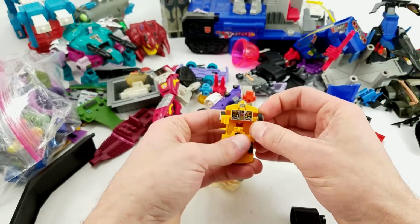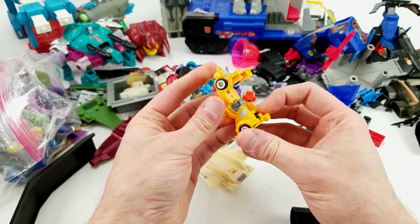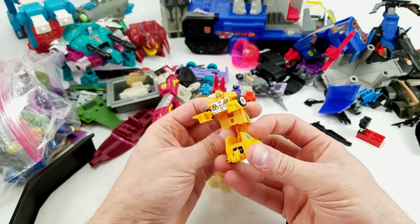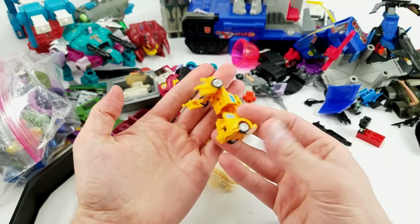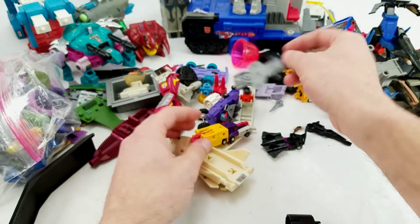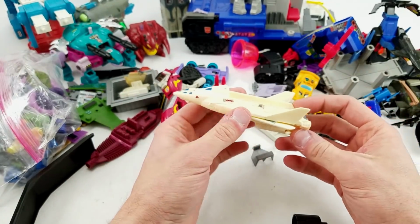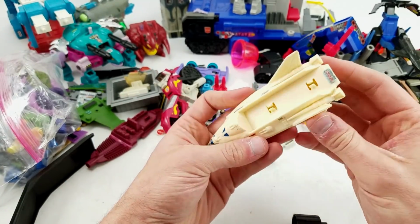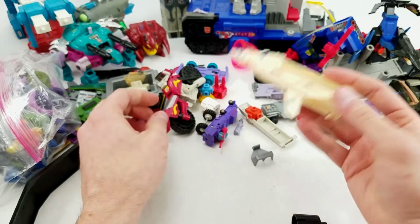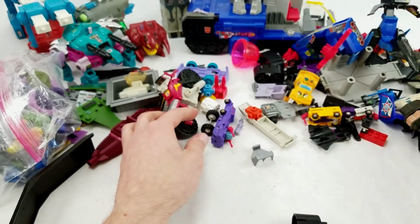Oof, this one's rough. This one's rough. Oy. Is that it? Is that all you are? Yikes. That's a thing. All right. MicroMasters. Battle Force, something like that. I can't remember what the name of this line is, but there's a couple of pieces of this in here as well. This guy is from this.